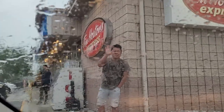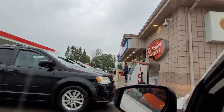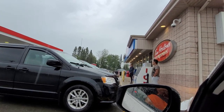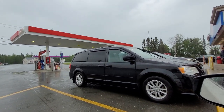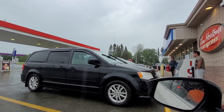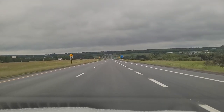Okay, so we're stopping here for now because Richard needed to fix his seatbelt. So we're here right now at Florenceville, New Brunswick. This is the place that we wanted to stay before. Route 108 east toward Grand Falls Center.